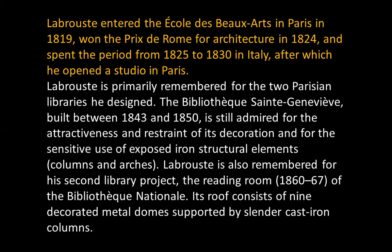Labrouste entered the École des Beaux-Arts in Paris in 1819, so more than 200 years ago, won the Prix de Rome for architecture in 1824, and spent the period from 1825 to 1830 in Italy, after which he opened a studio in Paris. Labrouste is primarily remembered for the two Parisian libraries he designed. The Bibliothèque Sainte-Geneviève, built between 1843 and 1850, is still admired for the attractiveness and restraint of its decoration and for the sensitive use of exposed iron structural elements, columns and arches.